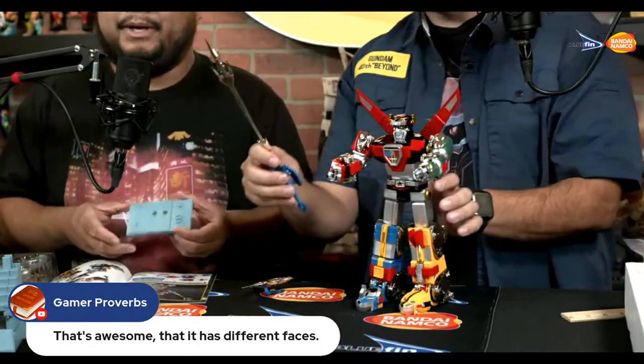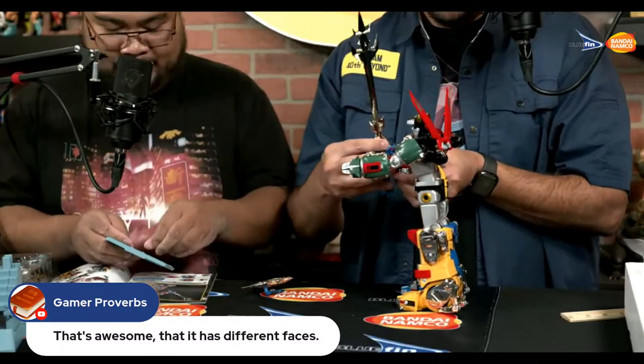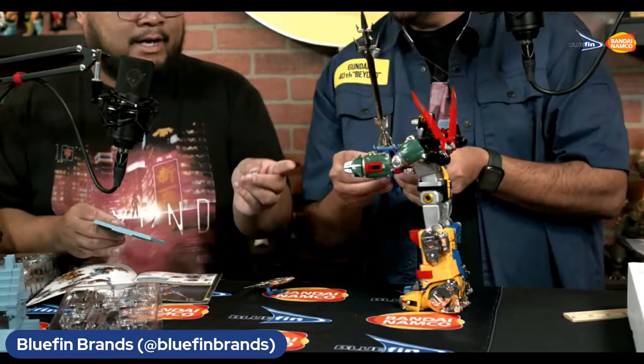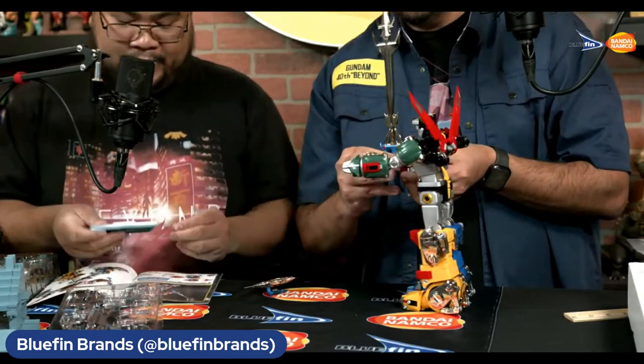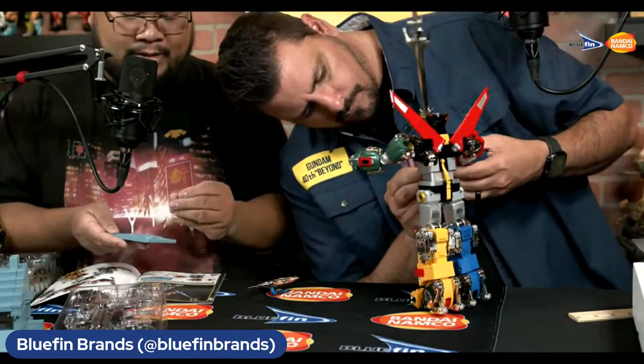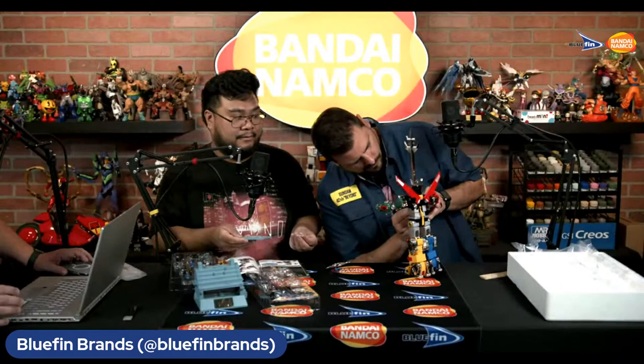So this little base right here has these little pegs underneath that you can pull off. And this little peg goes on the back of the lion's head, like it's popping off. Then you put a Tamashii arm right there, like the stage axe. And then you could put it on the lion so it looks like it's coming off, like a shot. Yeah. Oh, that's cool. Justin was just wondering if he could shoot that off.